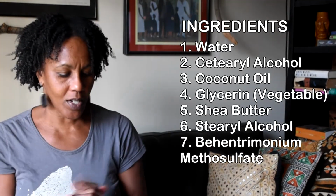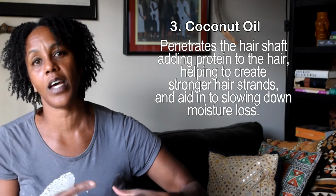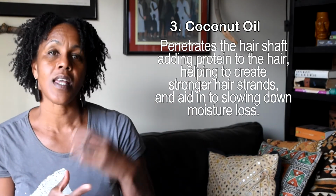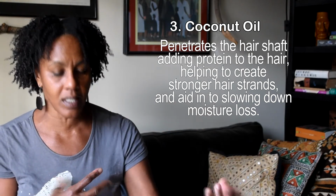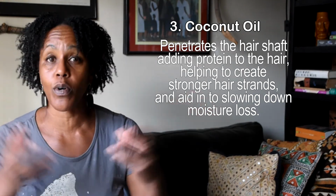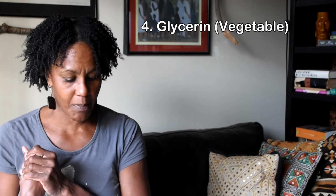So number 3, coconut oil. Coconut oil is a great ingredient. It's an oil that helps with locking in moisture that you receive from the other moisturizing ingredients. It also adds some protein to your hair strands, helping to strengthen the hair strands. Glycerin is the number 4 ingredient, and that is a humectant.